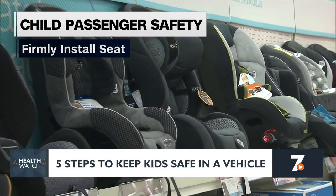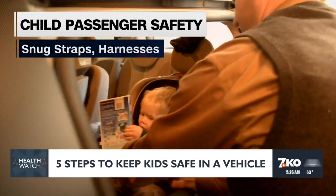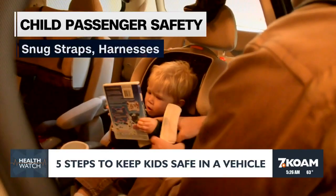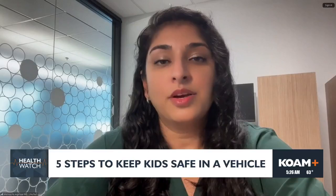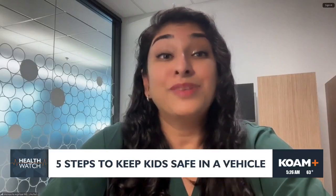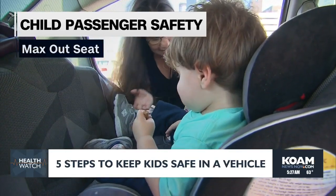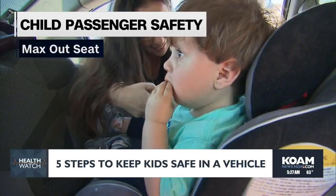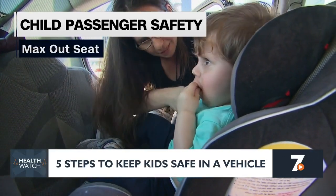The base shouldn't move more than an inch in any direction. Next, make sure any straps or harnesses fit snug against the child. Agarwal says there shouldn't be much slack. So that means if you try to pinch the strap or the webbing, you really can't do it at all. Third, max out your child's seat before graduating them to the next level. Keep them in their current seat as long as possible until they outgrow the limits for height and weight.